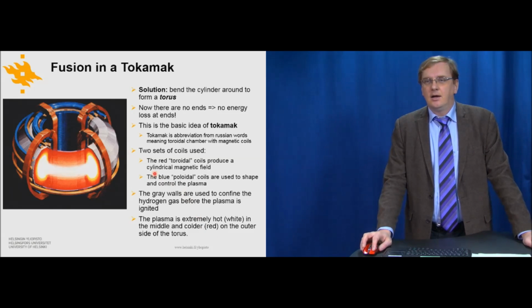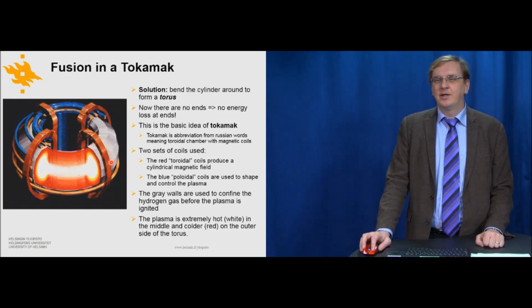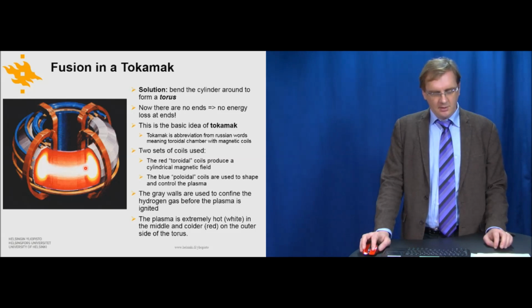Looking a bit more in detail at it, one needs to have at least two sets of coils. In this picture, the red coils produce the cylindrical magnetic field, or bent cylindrical magnetic field, and then the other coils, so-called poloidal coils, are used to shape and control the plasma. And the gray walls in the picture are metal walls used to confine the hydrogen gas before the plasma is ignited, and also to keep impurities from the surrounding atmosphere from entering the plasma. And when this is operational, the plasma is extremely hot in the middle and then colder on the outer sides of the torus.